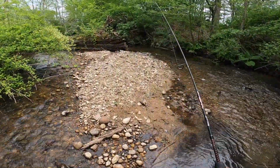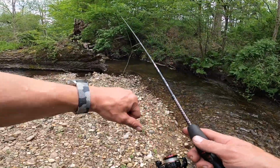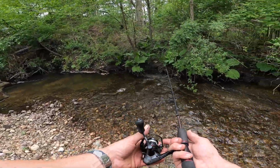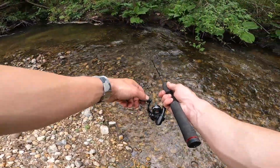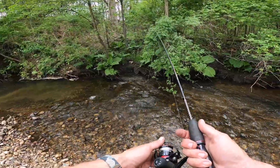This is incredible through here, you guys. This is what it's all about, getting out, exploring some new water, and you run into some incredible places like this, and man, is this sweet. Just awesome.